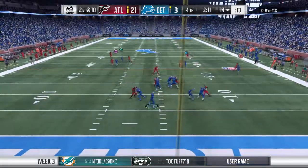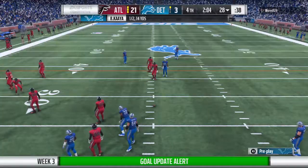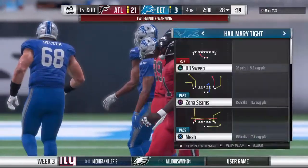A shotgun snap for Kaya. Throw left side, taken in by Galladay. And he's taken down, but not before he gets this across the 25-yard line. A good gain of 14 there, and it moves the chains.